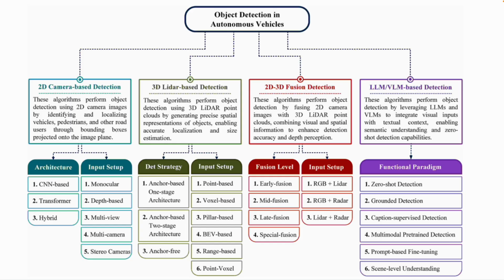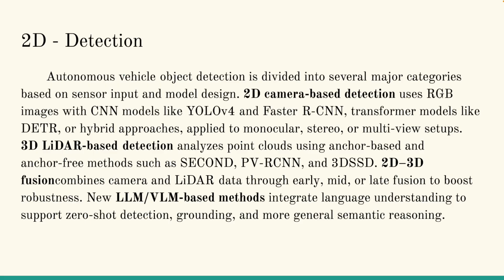Here's a table for object detection in autonomous vehicles. Autonomous vehicles object detection is divided into several major categories based on sensor input and model design. 2D camera-based detection uses RGB images with CNN models like YOLOv4 and Faster R-CNN, transformer models like DETR, or hybrid approaches applied to monocular, stereo, or multi-view setups.